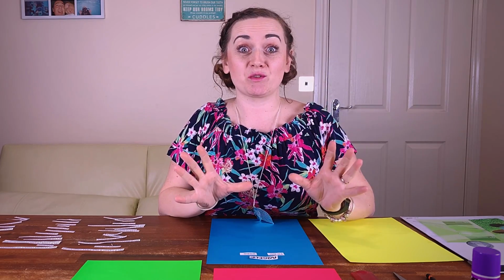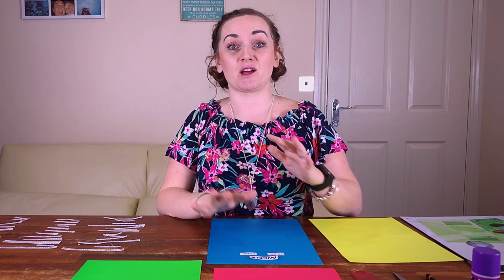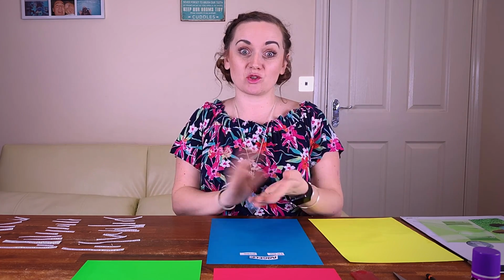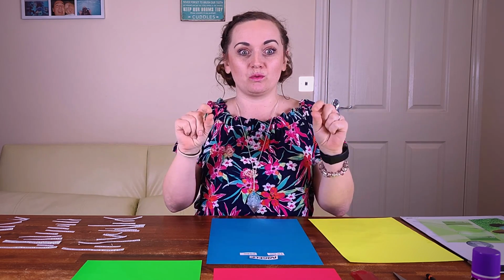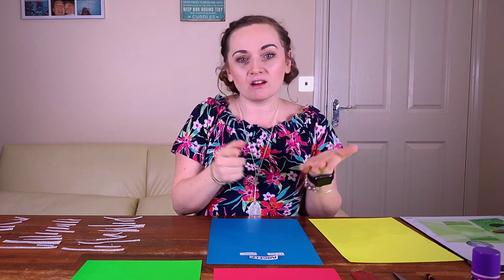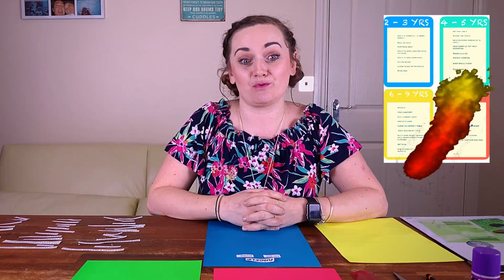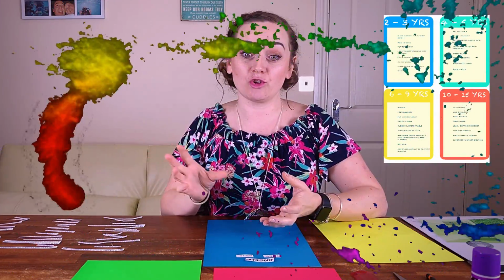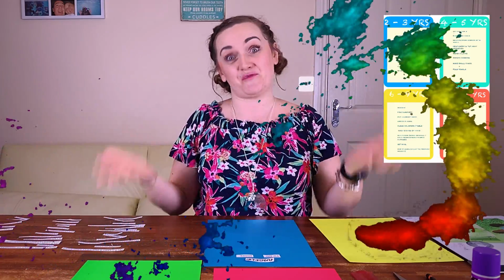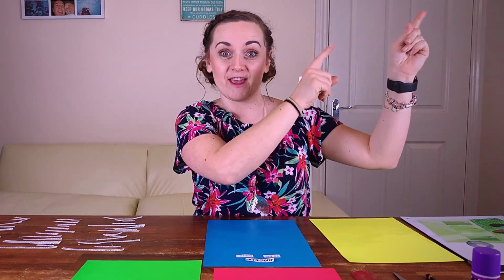Okay, so last question from me today, guys. I was thinking to make some additional little pockets to put up alongside our charts in order to store the little chores cards that we've made. The question is, do you think that these pockets should match the chores list colours by the colour shown in the background on each age group, or just go for random colours instead? Let me know by clicking up on the little poll over here.